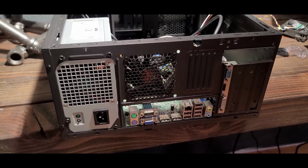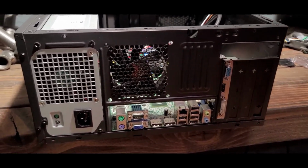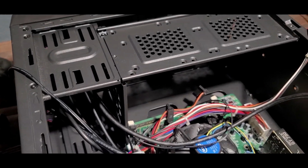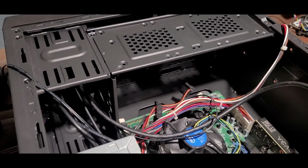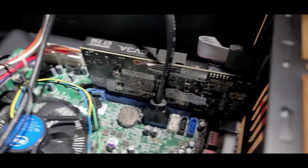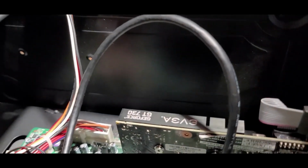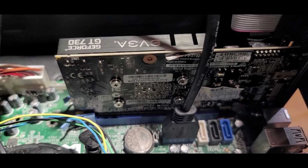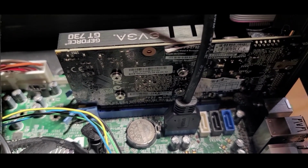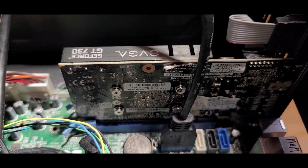Alright, so I've been troubleshooting this little computer that I bought for $35. Tried a different RAM. You can't even see it, such a mess in there, but a few different sticks of RAM. I tried a graphics card, and whenever I put the graphics card in, it fits flush there, but we're not going all the way down into the socket. Can't really see it, but it's not all the way flush with that PCI Express.